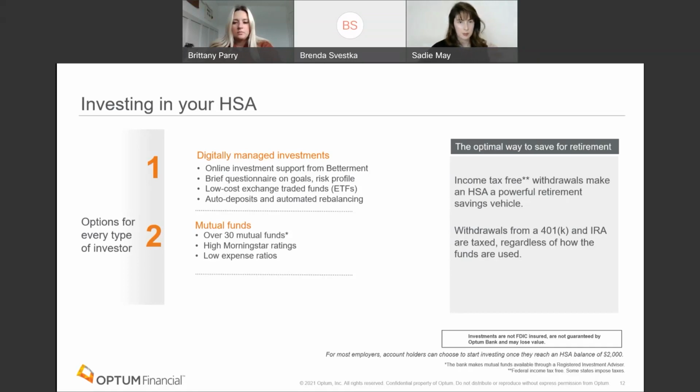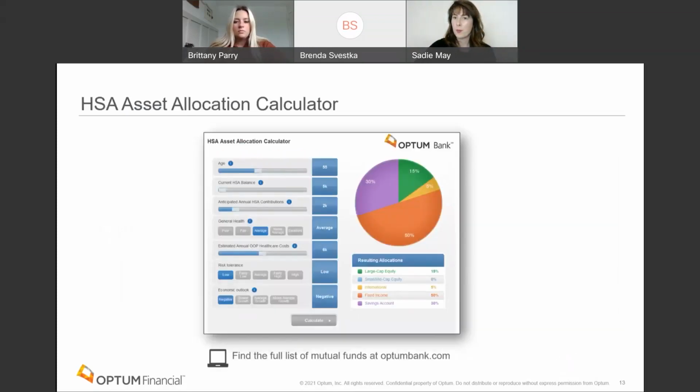The other option that we have is mutual funds, and this is the traditional option that many people use. We have over 30 mutual funds to pick from. They all get very high Morningstar ratings and they have low expense ratios. So if you feel comfortable picking your own mutual funds, this is another way that you can invest and help grow that. If you need help deciding which mutual funds to choose, we do have an HSA asset allocation calculator for you to use that will help you decide what would be best for you. And you can always make changes or consult with your financial advisor as well.